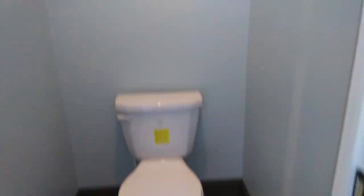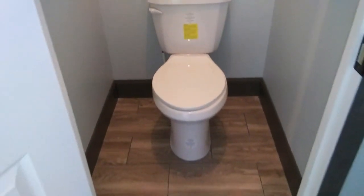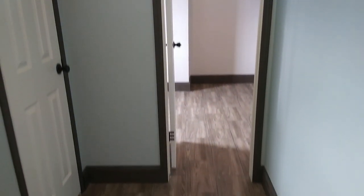Nice big garden tub right there. And right here would be your water closet or your toilet room. Of course, there's your electricity, and it has a beautiful crown molding. And there's your commode. And of course, as always, if you don't want to look at it, all you have to do is shut the door. And there is the entrance to your utility room for your master bathroom.